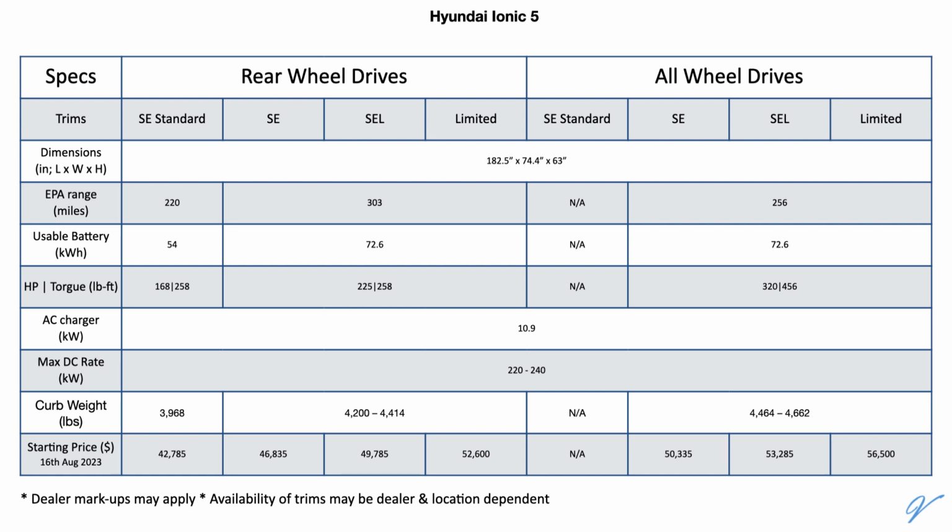The SE, SEL and the Limited all-wheel drive trims all offer an EPA rated range of 256 miles, have the same 72.6 kilowatt hours usable battery like the corresponding rear-wheel drive trims. All three offer 320 horsepower and 456 pound-feet of torque and have a curb weight of 4,464 to 4,662 pounds. They are priced at $50,335, $53,285, and $56,500 respectively.